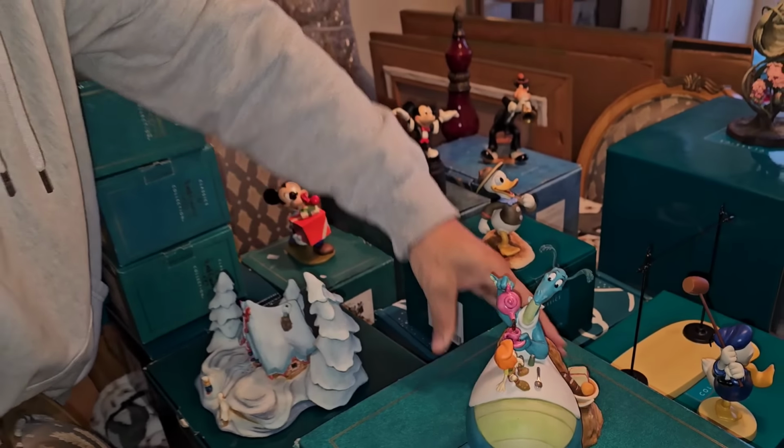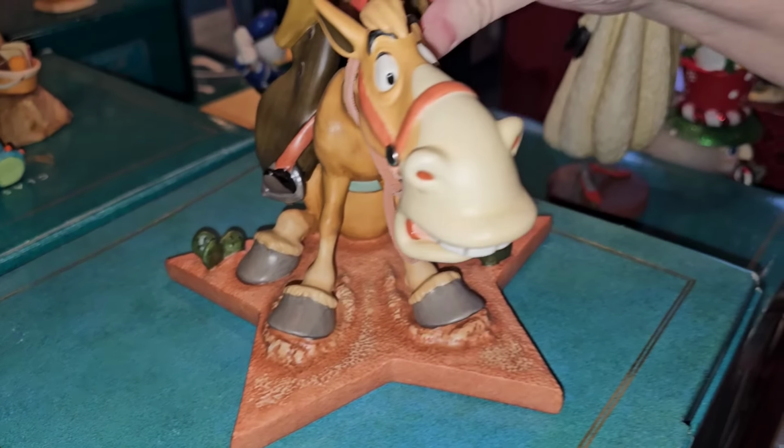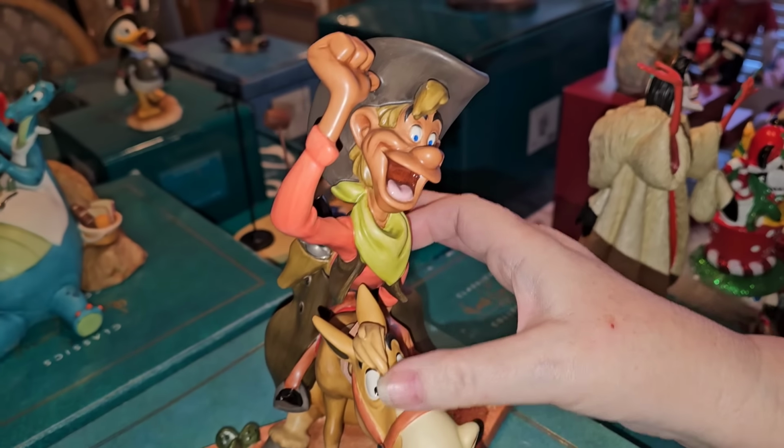Definitely does that. Okay. So these are what's called Walt Disney Classic Collection. They came out in the 90s. And they're all hand-painted porcelain. Wow. And you can see the crazy details. He even has leather. Wow.